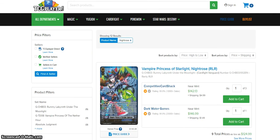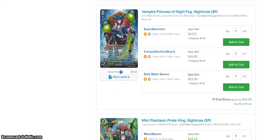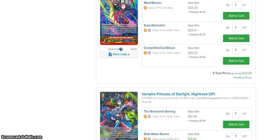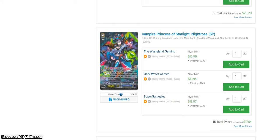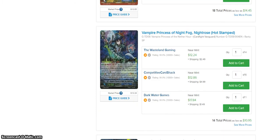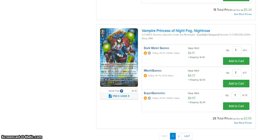So Ruby Labyrinth Rare is 146, SP 75, new SP 46. Phantasm is still pretty up there. Still up there. Let's see. Original Phantasm is 15. Heart Stamp. And there we go. Yeah. $4. This is where I see Vanquisher's Alt Art reprint being at.